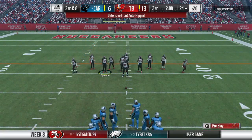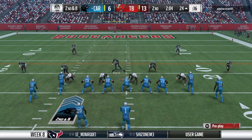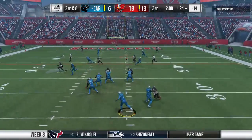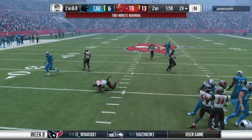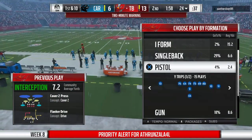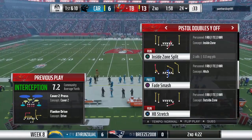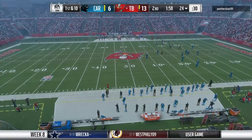They don't need to run another play here before the 2-minute warning. Let's see if they do it anyway. To throw on second down. Newton into heavy traffic, and it's intercepted. Picked off by Quan Alexander, and he'll return it to the 24-yard line. 1:58 to go in this first half of play. We'll come back to Tampa after this timeout.